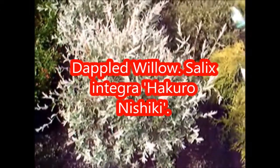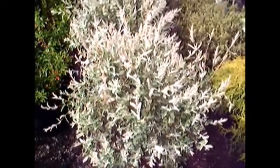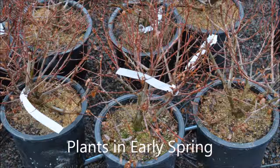These are Nishiki willows at Highland Hill Farm. They're sometimes called a dappled willow. We have them in shrub form and tree form. The plant likes USDA zones 5 to 7, and it gets to a height of 6 to 8 feet high by 6 to 8 foot wide.